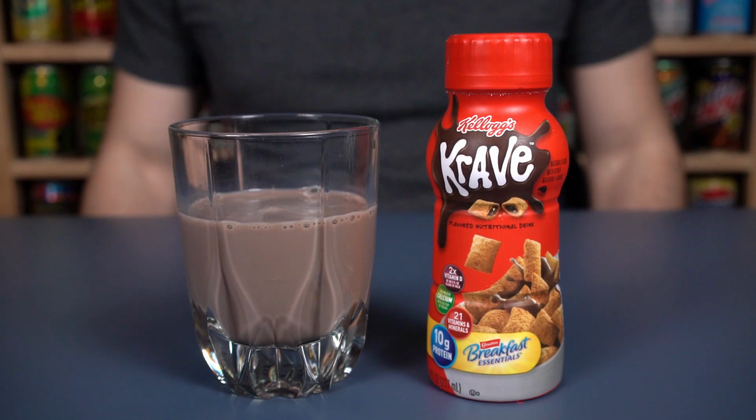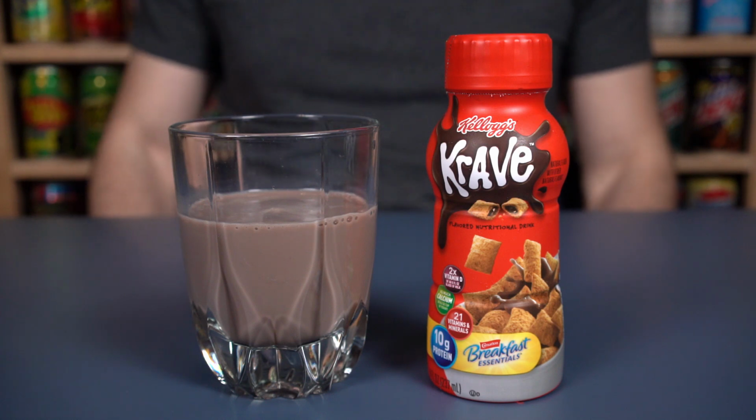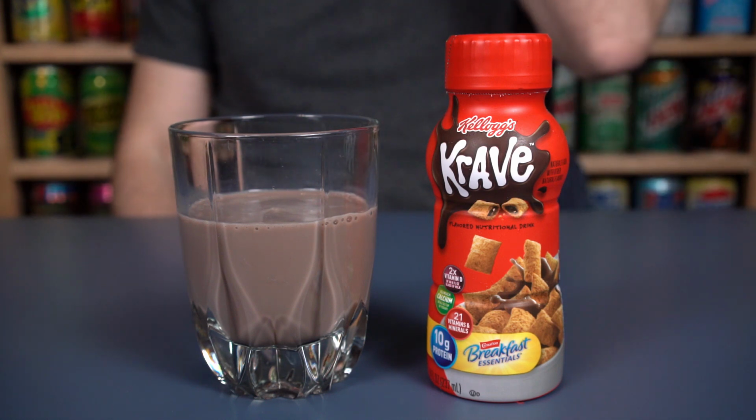Now, this one, it's a Krave flavored drink, so it's like a corn-based cereal that's filled with chocolate. Does that mean it's just a chocolate Carnation instant breakfast? I don't know. So these come in 6 packs for $6.74 each at Walmart, and each one is an 8-ounce bottle, 10 grams of protein, 21 vitamins and minerals. Ryan, this is the healthiest thing we're going to drink all day.